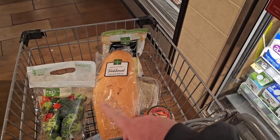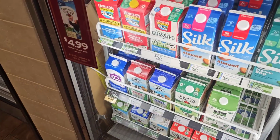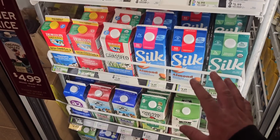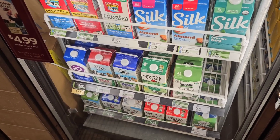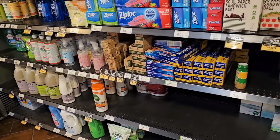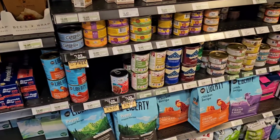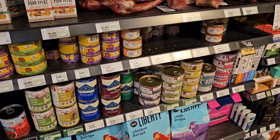But some of the other things, like this stuff we got here, looks like it's well worth it. Again, we'll get two meals out of this each, so that'll be nice. Yeah, the Silk milks and stuff, way too expensive here. But it's nice they have the options, I guess. Checking near the back here. Again, the lighting is very dark. My camera does an okay job of picking up some light where it can.